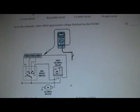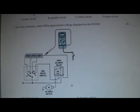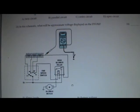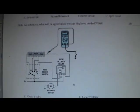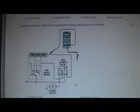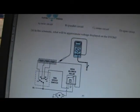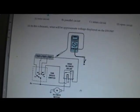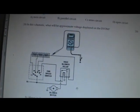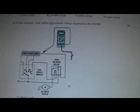Well, if you've got 3 ohms per resistor, how much is the total resistance? What's 3 times 3? 9. Okay, so if you've got 9 ohms, how many times will 9 go into 12? 1 and 1/3. Yeah, 1 and 1/3.